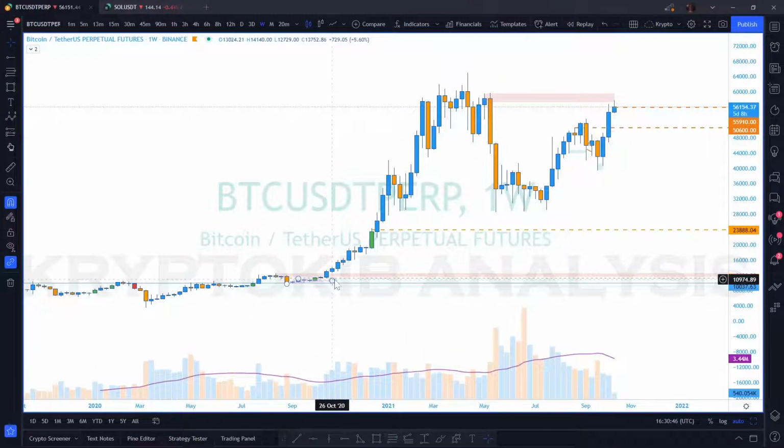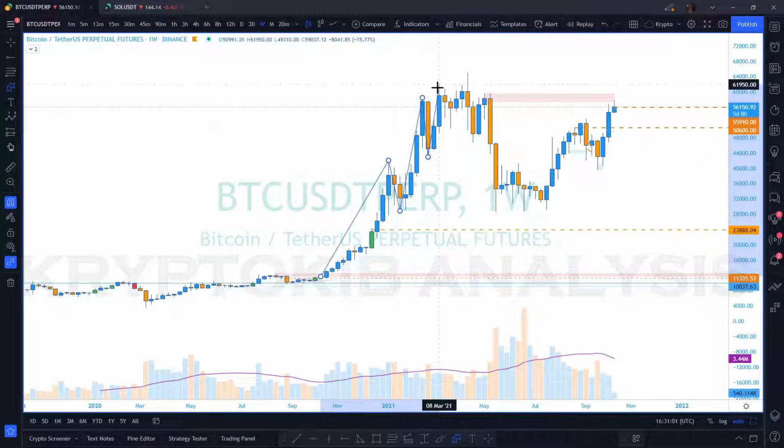starting from the rise from 10,000, which is here, let me use this other one, we can see that Bitcoin made a high here, then dropped to this very low, made another high here, dropped to this low, made another high here, then made this low, and this fake high is here. Yeah, I call it a fake high because it didn't close above the last recent high, and that was a move that went all the way to 64,000.